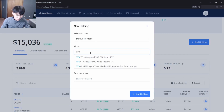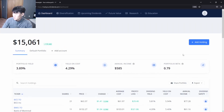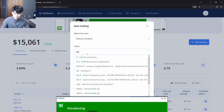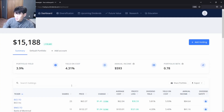VFV, it'll be the first one we add, at VFV.to, the Vanguard S&P 500, and we were able to get 0.2657 of a share at a cost basis of $94.07. And we'll go ahead and add that holding, and then we'll add one more holding here, and that will be BCE.to. There it is. Purchased 2 shares of this at 62, not 63, 62.76. Go ahead and add that holding, and boom, everything's updated.